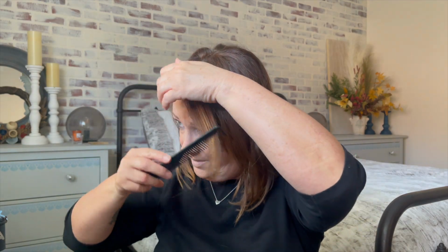Let's see about the hair. Right, so a lot of the pictures that I saw, they had like a side sweep. So maybe I could borrow some hair from that side and do like a side sweep. And then they had backcombed their hair, I think quite a bit. So let's just do this. Let's have a look.